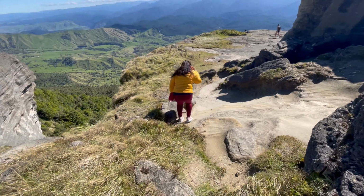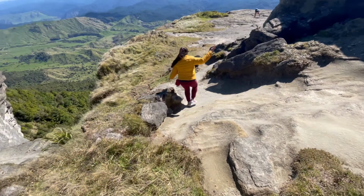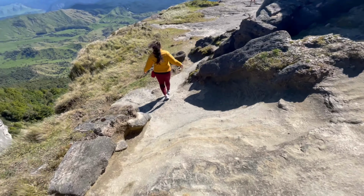And if you guys wish to hike the Bell Rock, and if it is very windy, be really careful.